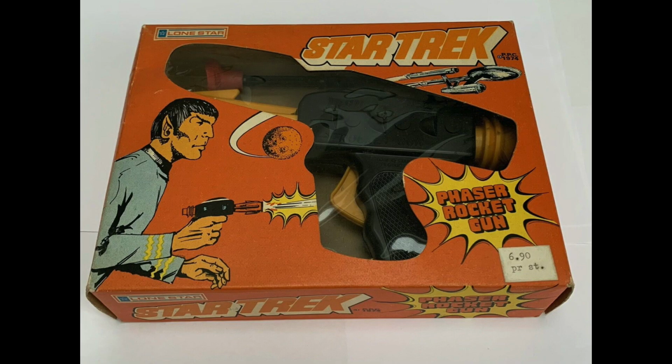The Star Trek Phaser Rocket Gun. It just doesn't seem Star Trek to have the plunger weapon. If it just said bzz, bzz, bzz, that seems more Star Trek, but I will give you, it's probably less fun. This was released by Lone Star. No, not the guy from Spaceballs. But check out this drawing of Spock. Kind of silly looking. But there it is from 1974, the Phaser Rocket Gun.